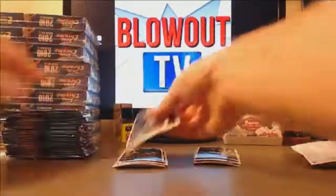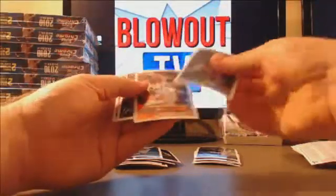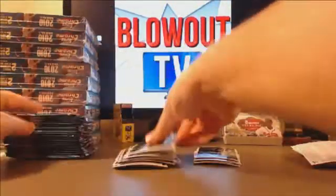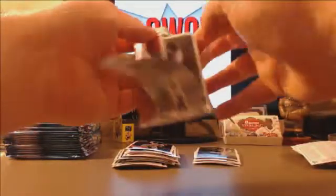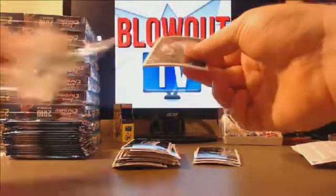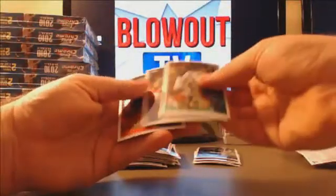Strasburg, Howie Kendrick, insert. A lot of Strasburg rookies so far. I think that's, what, 4 in 3 boxes? At this rate, we'll end up with like 16 of them. Jorge Posada refractor. John, what you got in this one? You got the Rays and the Twins. Wow, that's embarrassing. I can send it to check on my cards. I can, I guess.